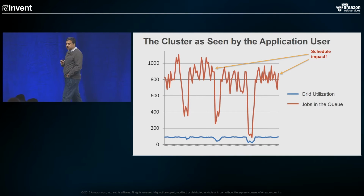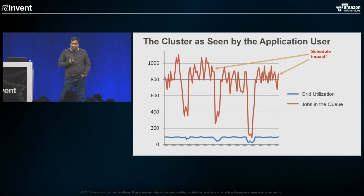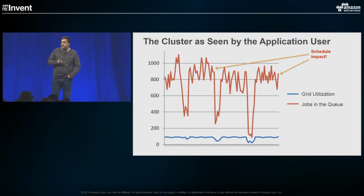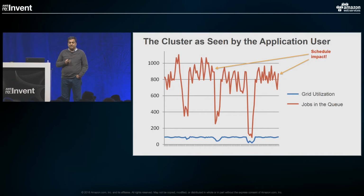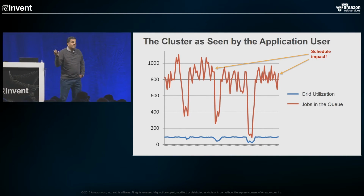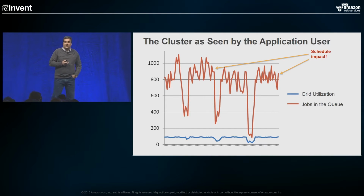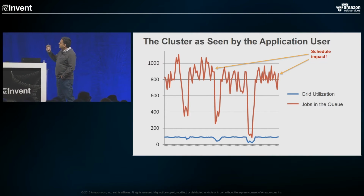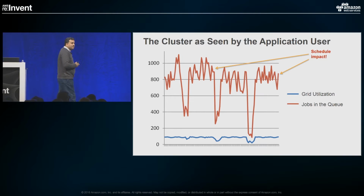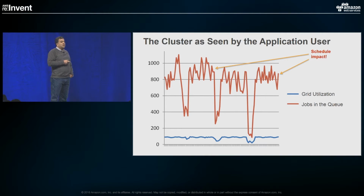When I talk to the customers, I often see this kind of a chart. The blue line that you see in the bottom is the chart that is shown by the IT departments. That's basically showing the utilization of the grid. Generally, you have grid capacity that's 100% utilized. It's a good thing to have a 100% utilized grid. But when you talk to the business, when you talk to the developers, they point to the red lines. That's basically the number of jobs that they have in queue for processing that day, right?